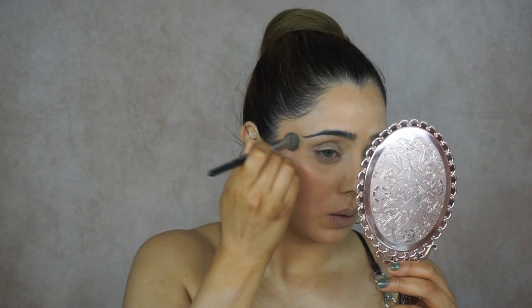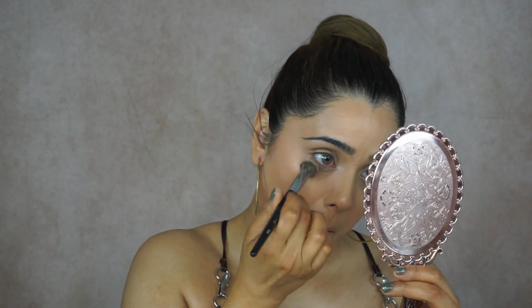And I'm picking up the Glow base from the same palette, which is also a cream product, and I've just used that as my base for my highlight.